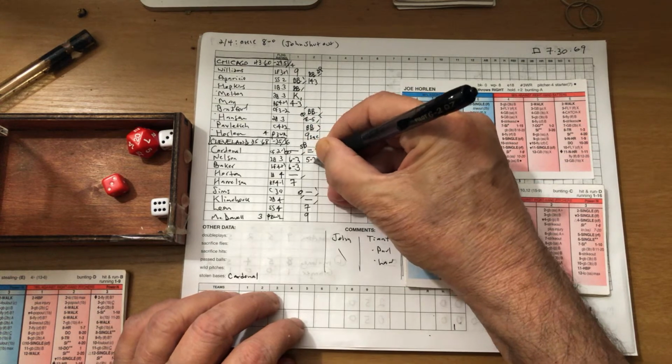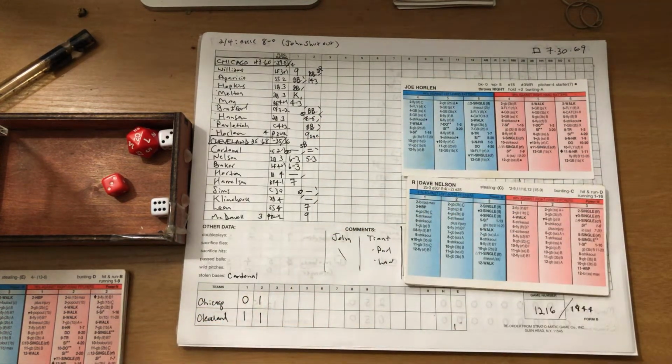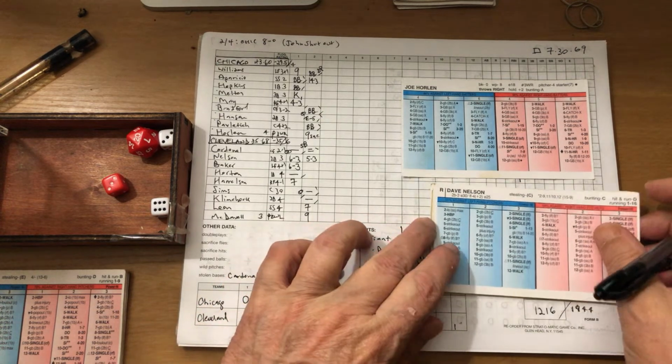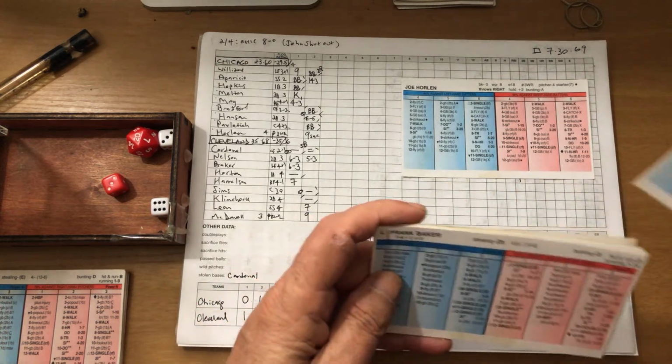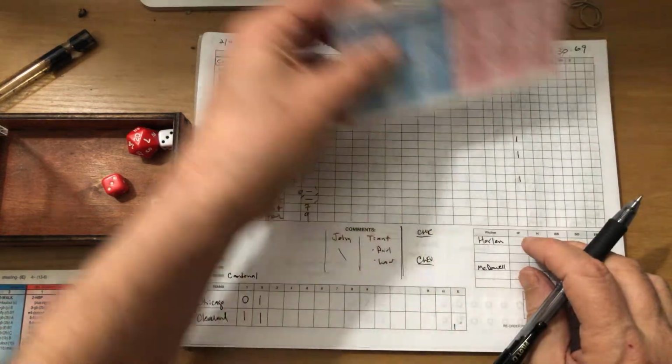But another run for Cleveland off of Joe Horlen on 3 hits and 2 left. The big double by Cardinal. Right in the middle of everything today. The only thing he doesn't have is a putout, but that will probably happen.